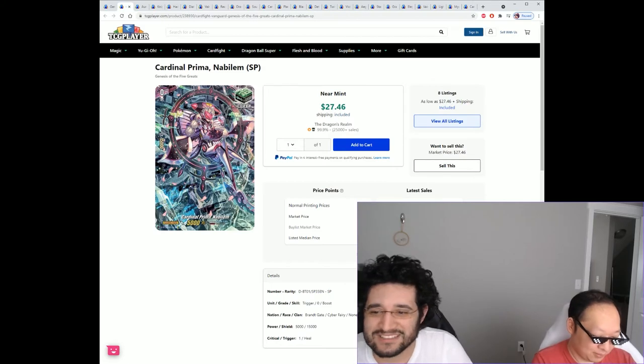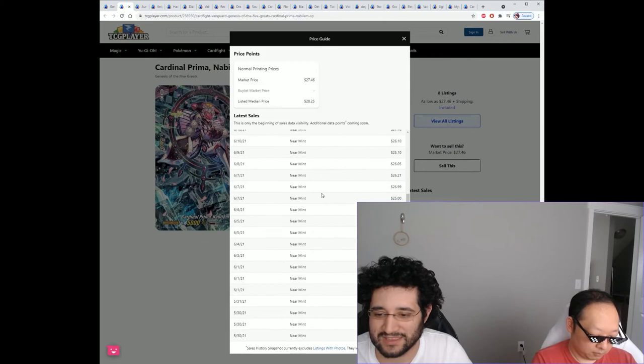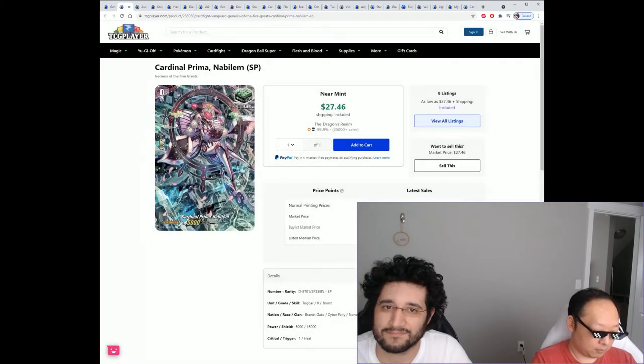Okay. But not much to say. Probably it will stay around this $25, $30 mark. People that can get it for less, pretty good. If not, out of luck. And if you want it, you buy it.